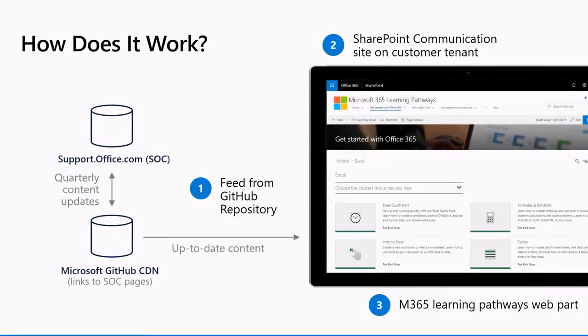So I'm going to show you how to go about getting it provisioned, but before I do that, I did want to spend a brief moment talking a little bit about how this all works, how it comes together, those different components of the solution that I just walked you through. So first off, we have that content repository. That is actually a feed coming from a GitHub repository that we've set up, what's called a Content Delivery Network, or a CDN. We're pulling content from support.office.com, for those of you that are familiar with that public training content we make available.